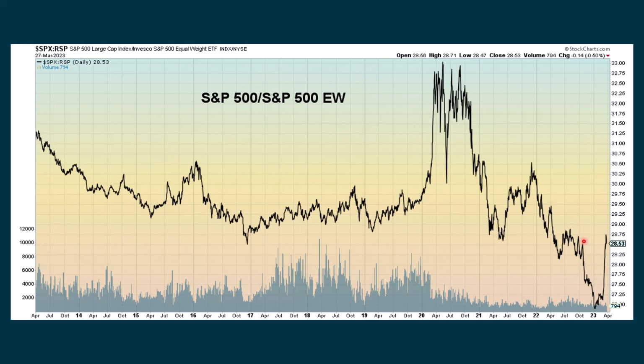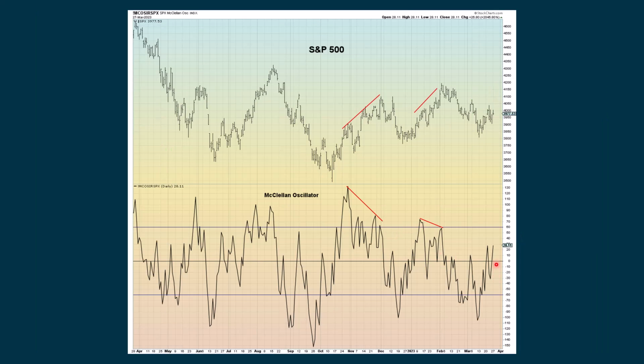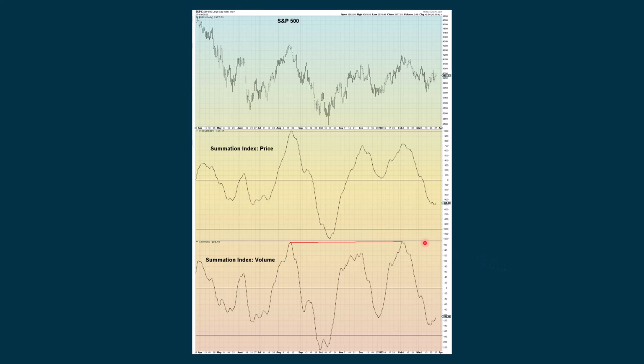And the bigger stocks in the S&P have been outperforming the equal weight index, but it did fall back in Monday's session. The Elder Impulse system for the S&P is still positive. The McClellan oscillator has now crossed back above 0, and that is turning positive. The broader range McClellan oscillator has now also crossed above 0, so that is positive. The summation index based on price is turned up as well as volume, and sometimes volume leads price by a few days.